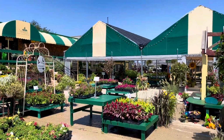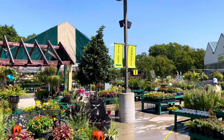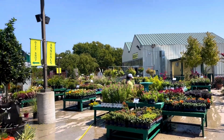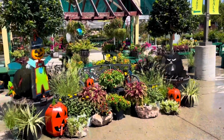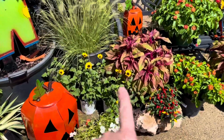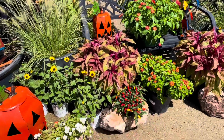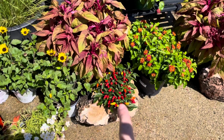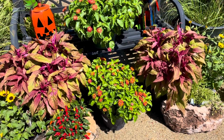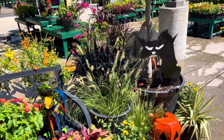Okay, I'm right at the entrance, and you can tell it's really beautiful. They have a whole lot out here. So I like some of their displays that they have up front. They have the Sun-credible sunflowers, which did not do very well for me this year. Celosia. Lots of the ornamental peppers, which I absolutely love. Lantana. All the grasses. Everything's looking really good.